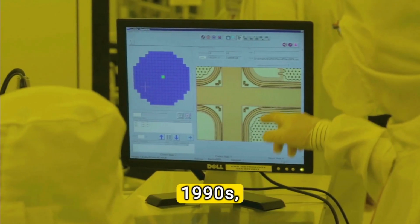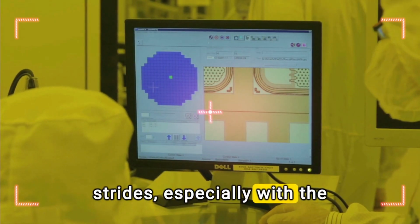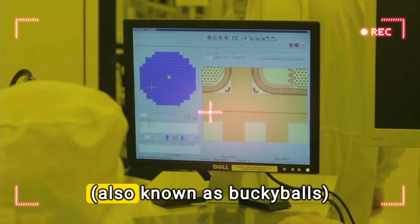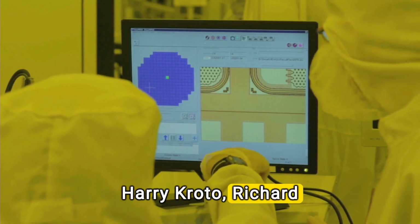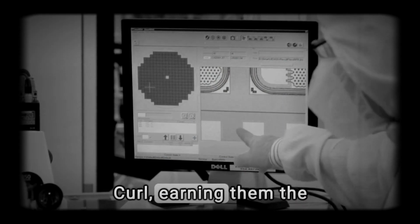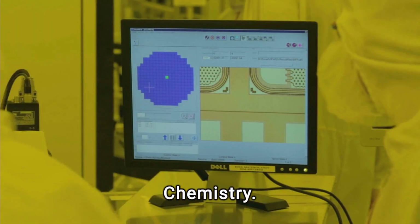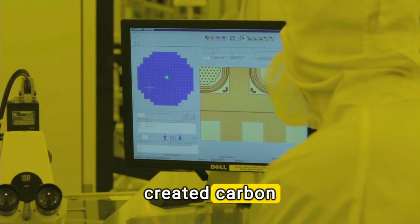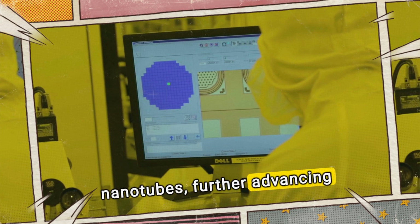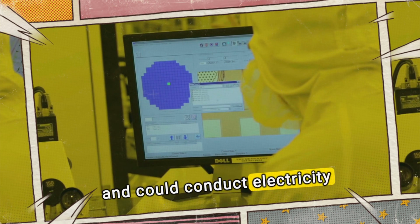During the 1980s and 1990s, nanotechnology made big strides, especially with the discovery of fullerenes, also known as buckyballs, in 1985 by Harry Kroto, Richard Smalley, and Robert Curl, earning them the 1996 Nobel Prize in Chemistry. Then, in 1991, Sumio Iijima created carbon nanotubes, further advancing nanotechnology with materials that had amazing strength and could conduct electricity really well.